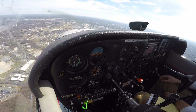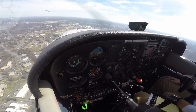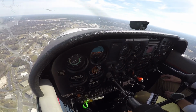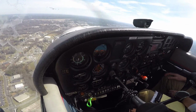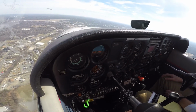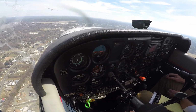All right, 200 feet to level. You want me to leave the power where it's at? Just level off. You don't even have to touch it. You may have to add a little bit once we level off.